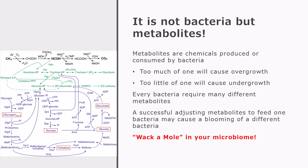Too much of one will cause overgrowth, and too little of one will cause undergrowth for some bacteria. Not all of them. Think of it again in terms of the economy, where we have too many people coming out of university with art history degrees. We need some people with art history, but if we have too much, we have a problem. Or not enough people coming out of high school with the skills to hammer in the nails straight. We've got to get a balance across all of these things.